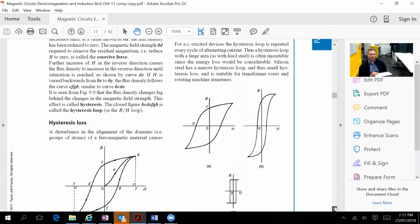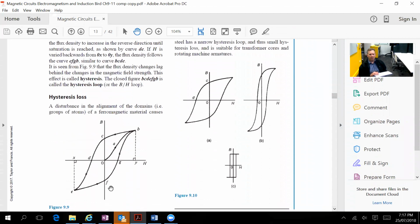Hysteresis, basically, this is the graph here. When we magnetize something for the first time, we apply that amp turns per meter quantity, and it will start to produce flux or flux density. After a while, it will start to saturate. When we then reduce the amps, back those amps off, by the time we get to 0 amps, we actually maintain a certain amount of flux density. That's how you'd make a permanent magnet. You'd energize a coil around it, remove that current, and you'd be left with a permanent magnet.